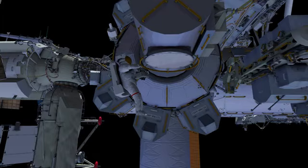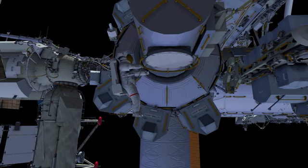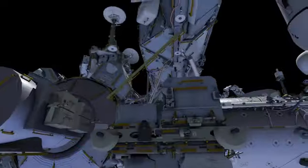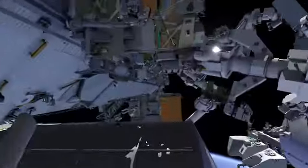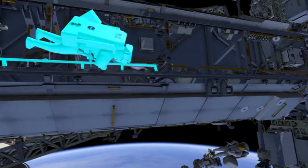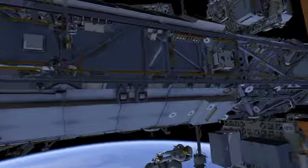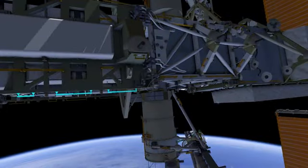While EV2 works on the camera replacement, EV1 will stow the microorganisms caddy in the airlock and retrieve the DC to DC converter unit jumper cable bag and translate to the P4P5 interface. EV1 will need to drop a green tether to reach on their safety tether.